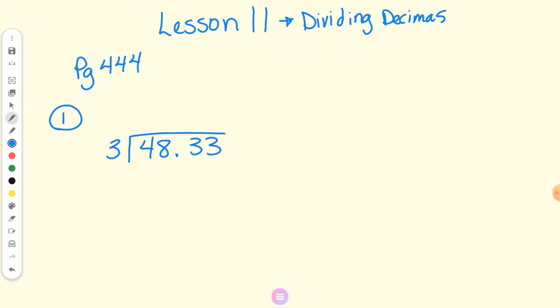Who can say that problem properly? Bryce? No. The problem. Parker? 48 and 33 hundredths divided by 3. It's not 3 divided by, that's how it looks when we're working it. How else could this problem have been given? If they didn't give it to me like that, how could they have written it?